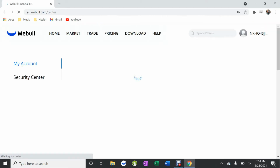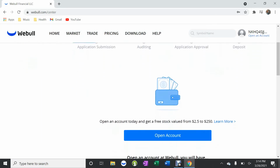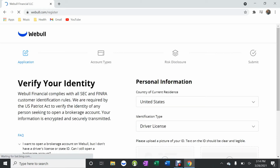So once you put in that verification code, it's going to create an account for you. And this isn't opening a brokerage account, this just created an account with WeBull. Now you're going to scroll down on that first page and go to where it says open account and just click on that. And this is going to start your application for your brokerage account.